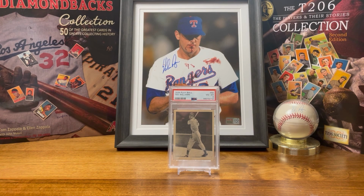Kind of as a side note, he was close to winning his 3rd Triple Crown. No player's ever won more than 2. I think only 2 other players have won 2, Ted Williams and Rogers Hornsby. But Ted Williams was very, very close. He led the league in home runs and RBIs and didn't quite lead the league in batting average. He missed it by .0001.